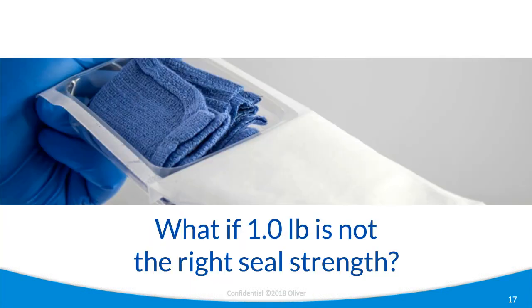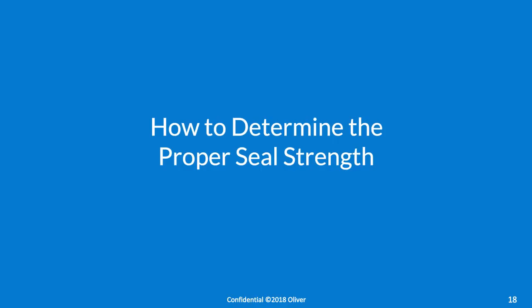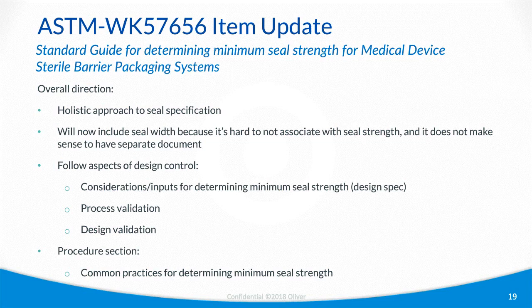So it starts to beg the question, what if 1 pound is not the right seal strength? And then how do you determine what the proper seal strength should be? This is where the ASTM guidance document comes in. And here's an overview of what has been worked on and what is coming in the document in the future.